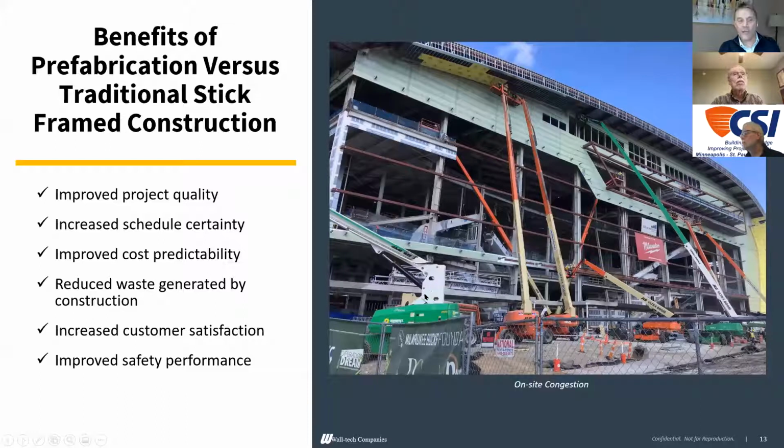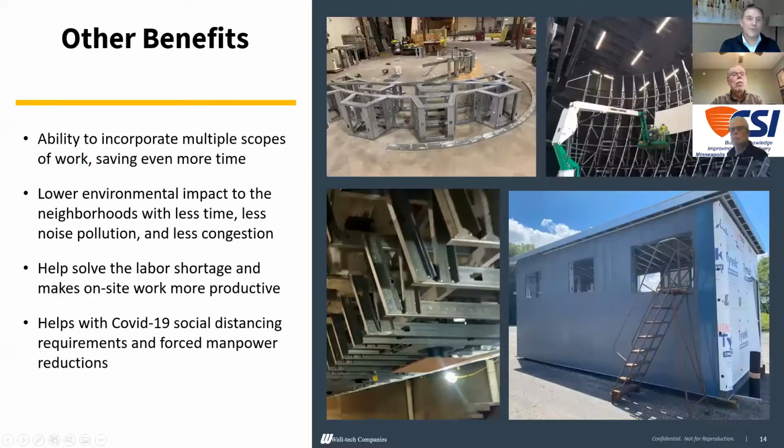So let me cover the quick bullet points of the benefits. Again, quality, certainty, reduced waste on site, better customer service or satisfaction, safety performance. I want to cover a couple of these pictures here. Again, my advice when I started this is don't read the screen, the PowerPoint.